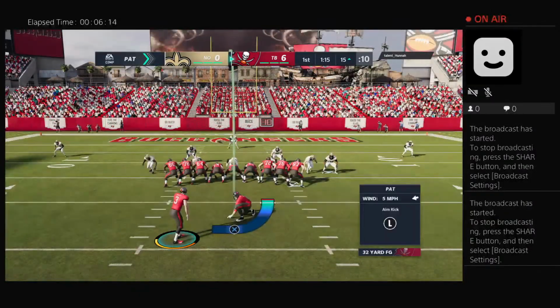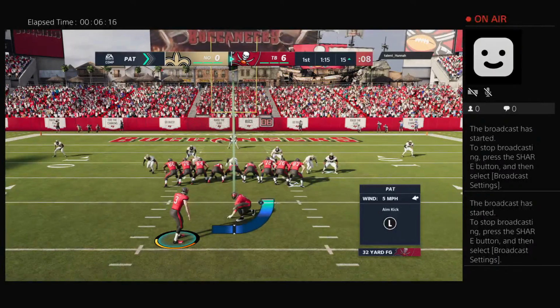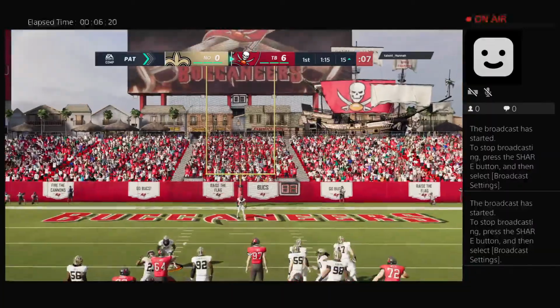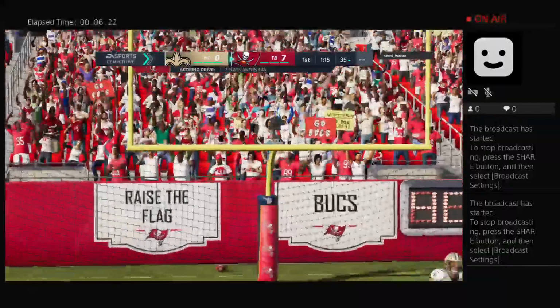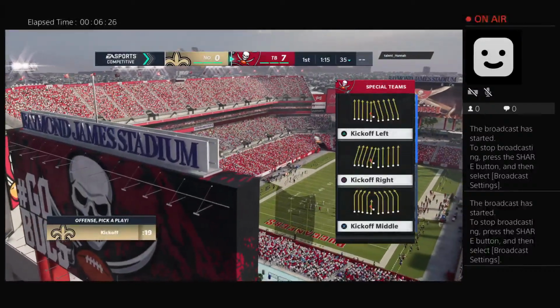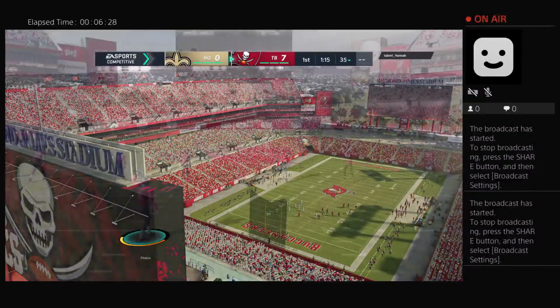Ryan Succop for the point after. And that one gives the Bucs a 7-0 lead. Makes the score Buccaneers 7, Saints nothing.